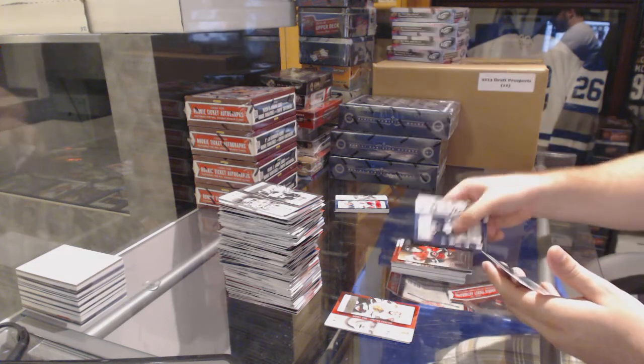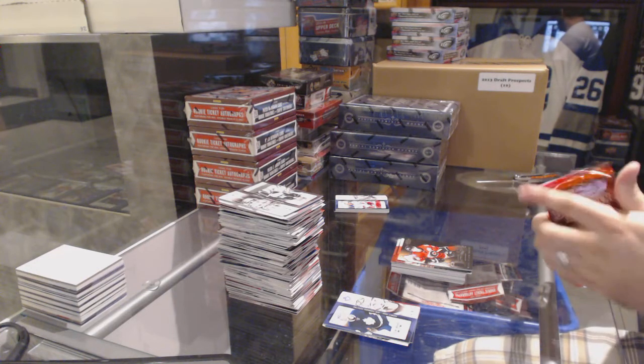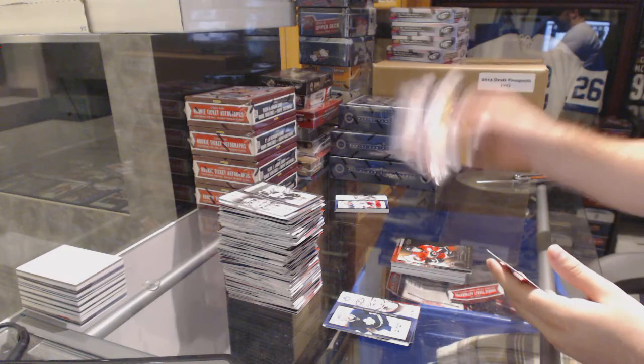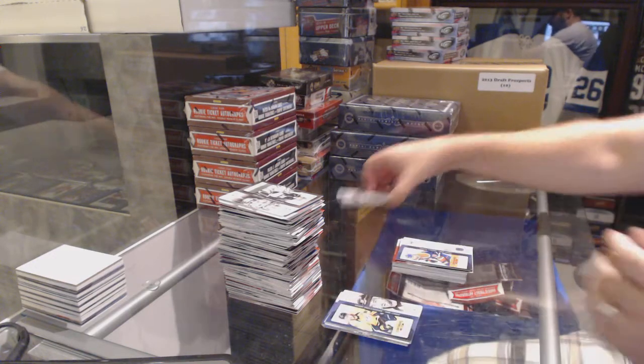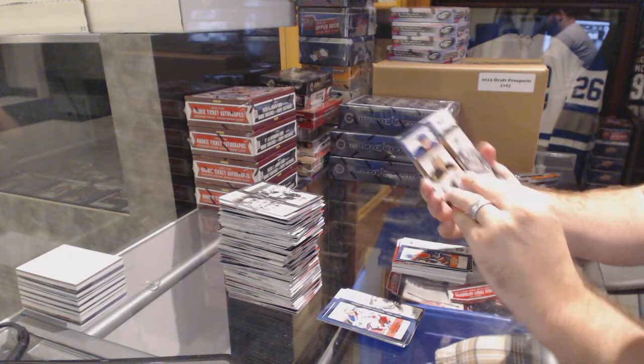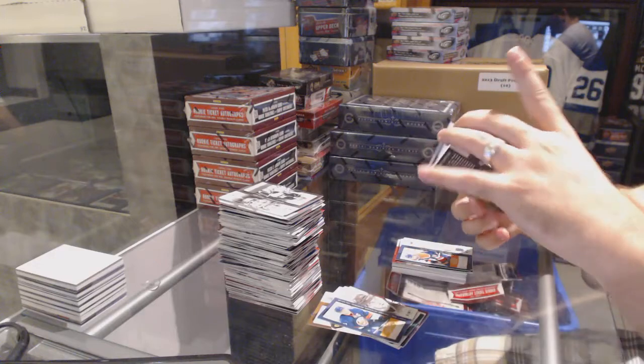Calgary Flames Hart Contenders, Mike Cammalleri. Yeah, you got an Adam Foote Classic auto, and a Luke Gazdic number /600 for the Oilers. All right, patch time. Ooh, that's a good one.